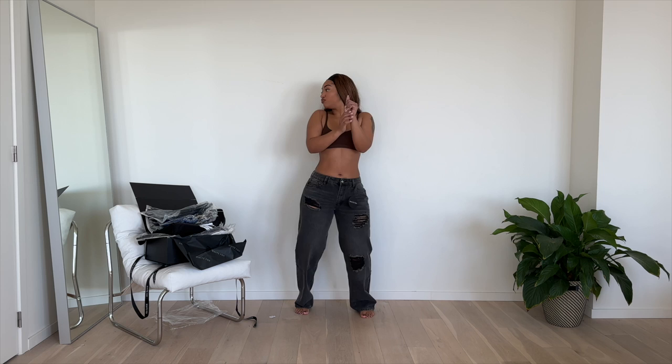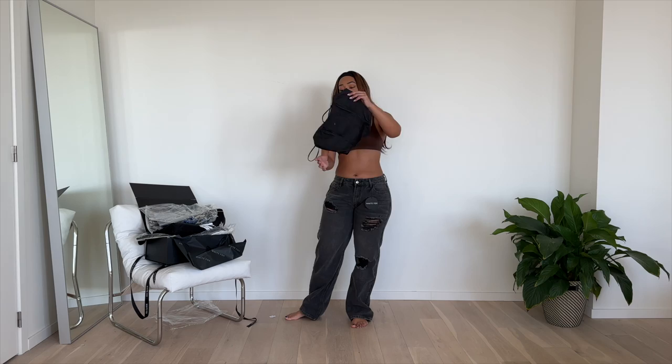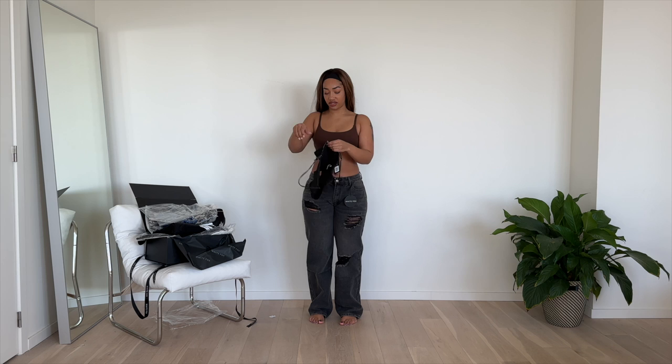Okay, and I took a corset top to match it. Like the denim on denim, but then gray. Ooh, this is the corset. So cute. Let me show you from up close. Do you see the cute detail here? How nice is this? And I don't own any gray denim corsets. It's always blue that I can find in the stores and online. So this is very nice.